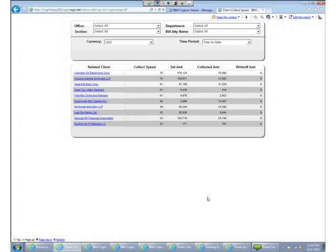I can take this information, and again, I can change this if I'm an analyst or IT, I can quickly change it. But you can also take information and export it to PDF, export it to Excel, etc.